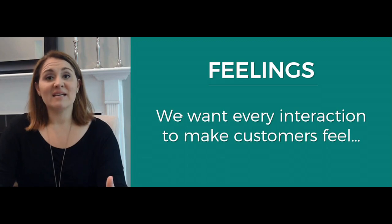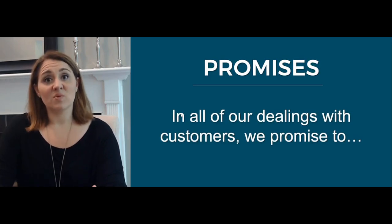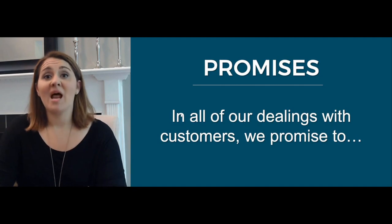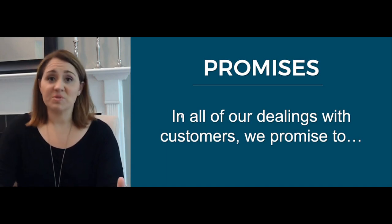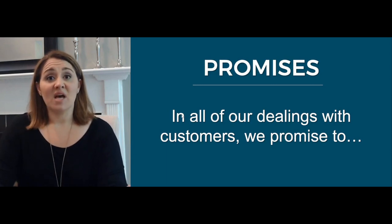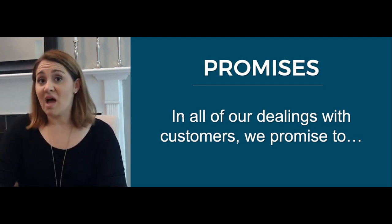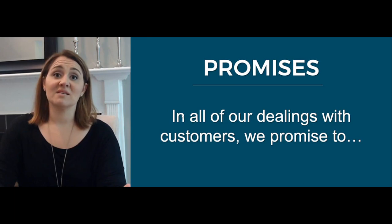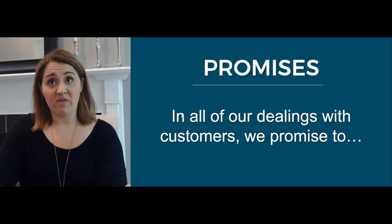The third kind of customer experience vision statement, the third format, is a set of promises that says, in all of our dealings with customers, we promise to. I'll give you a couple of examples of these. There's a pharmacy retail company, CVS, here in, well, I'm in Massachusetts, but they're based in Rhode Island. Their customer experience statement is save time, save money, eliminate stress, and help customers and their families live happier lives. Those are all promises that CVS is making to the customers, saying this is what we are going to do in all of our interactions with you.